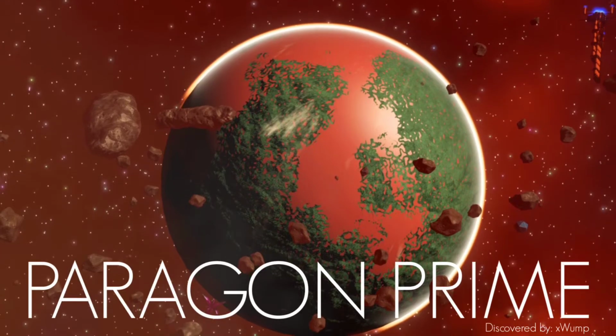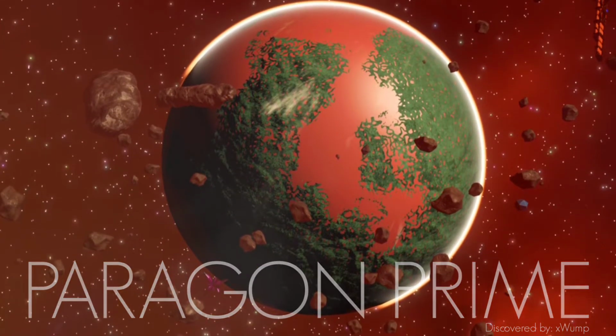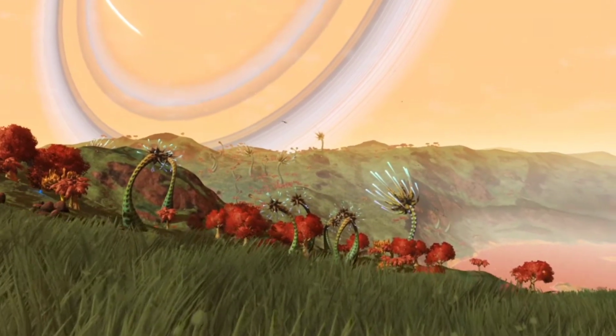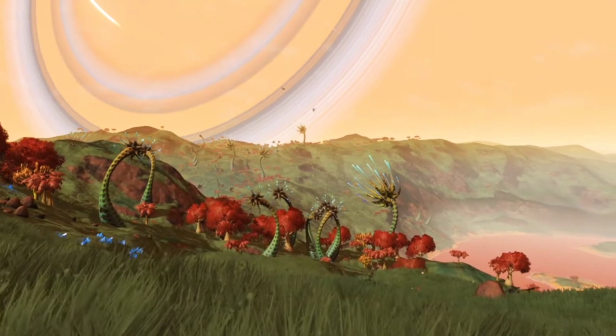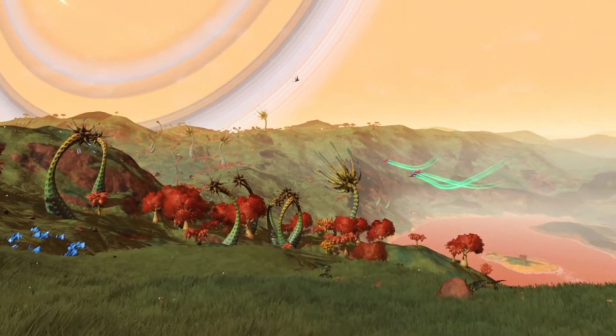Paragon Prime, Hub 119C's only paradise planet. Gentle, grassy hills give way to plentiful lakes and rivers, providing the perfect backdrop for the myriad of plant life that covers the surface.